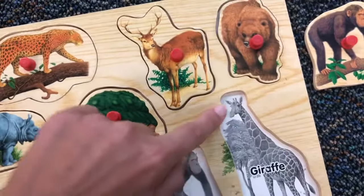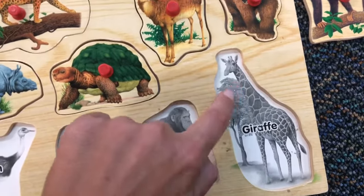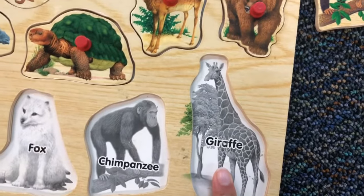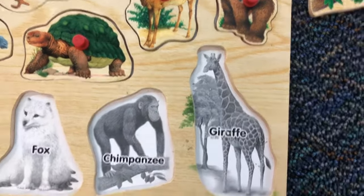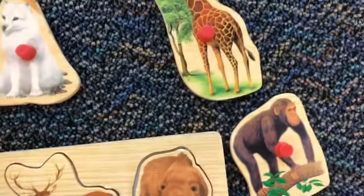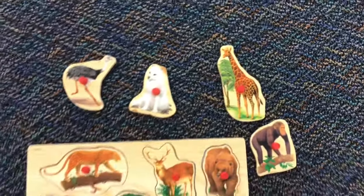Next, let's find this guy. He's got a long neck and long legs so he can eat the leaves off the trees. Does anyone remember what this was called? That's right, it's a giraffe. Okay, let's see. We have four animals left. One, two, three, four.